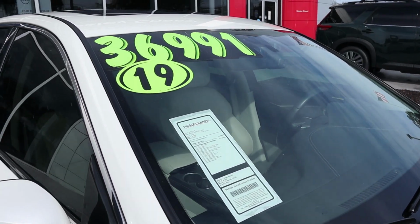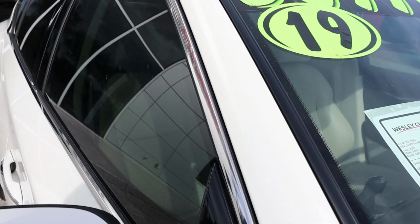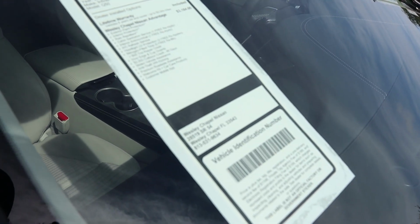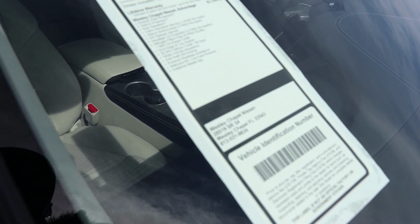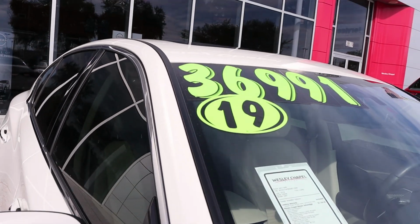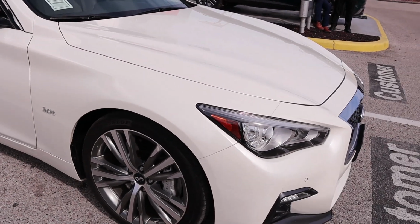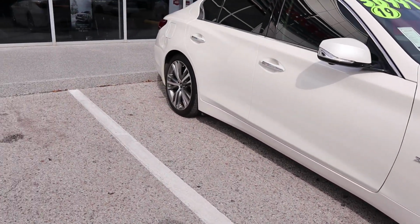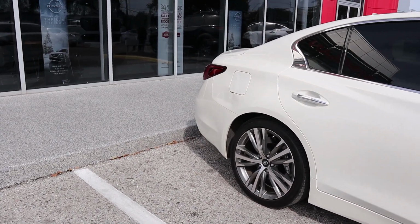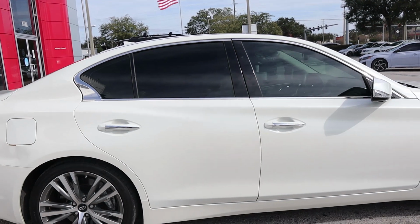The price online, I believe it was showing 33. Looks like they're adding the Wesley Chapel Nissan Advantage 3,000 markup, so that's why it went up to 36. But I'm gonna see what they're talking about numbers wise. I don't think this is gonna be the one. Mostly with that damage, it's really not looking good there.